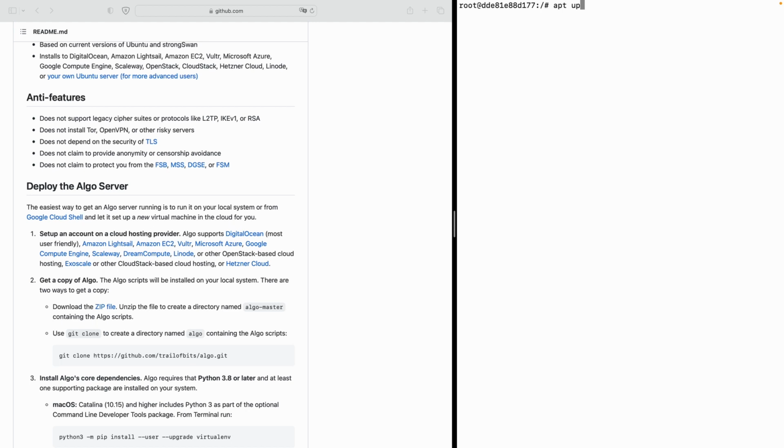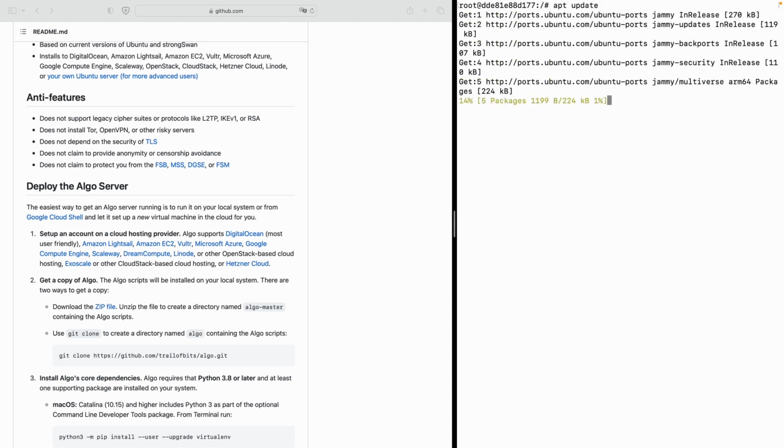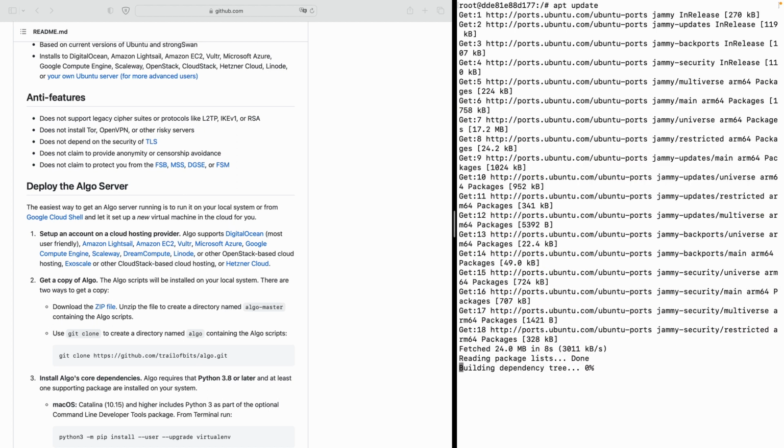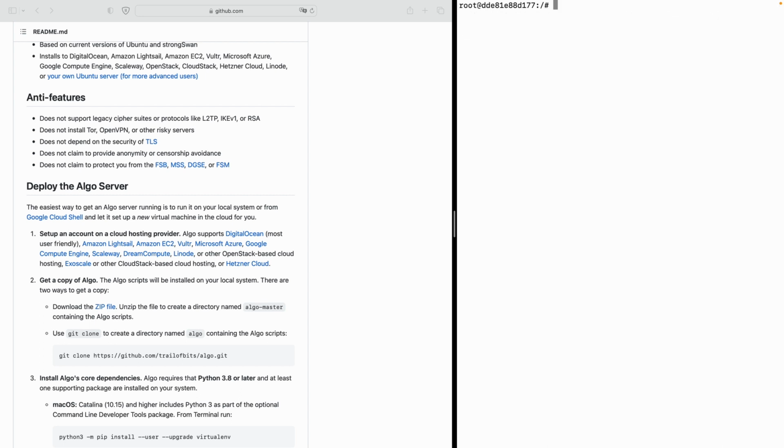The first command here is apt update, which updates the package sources list with the latest versions of the packages in the repositories. And done. As the Ubuntu container doesn't have any libraries installed, let us first start installing necessary software like Python, then Python pip, Git, which is required to clone our GitHub repository, and finally Vim, which is a text-based editor to edit some configuration files.